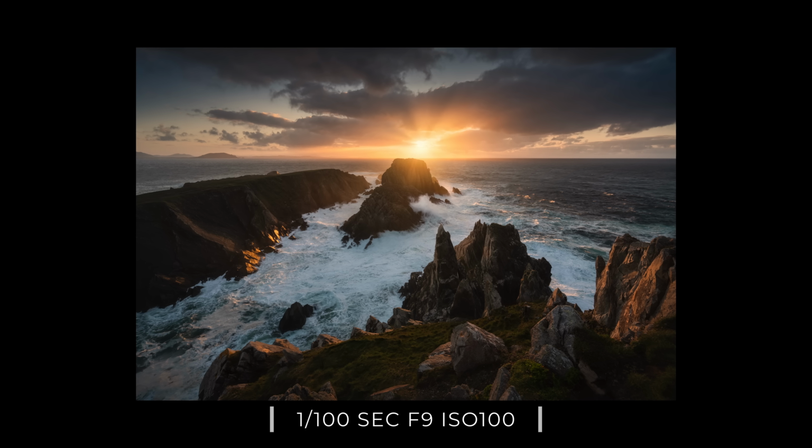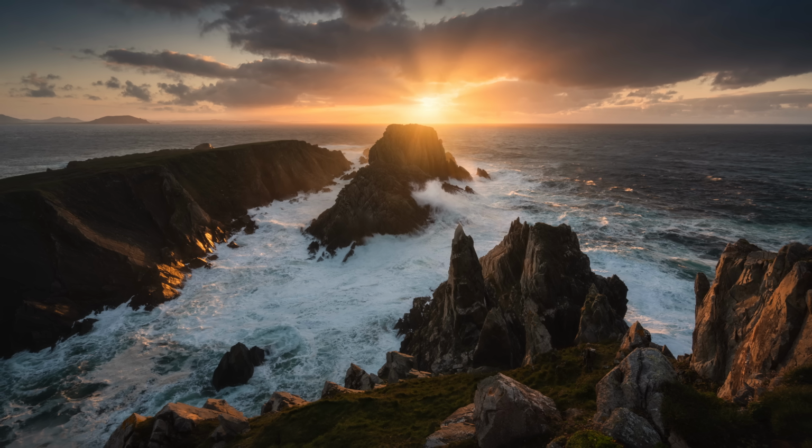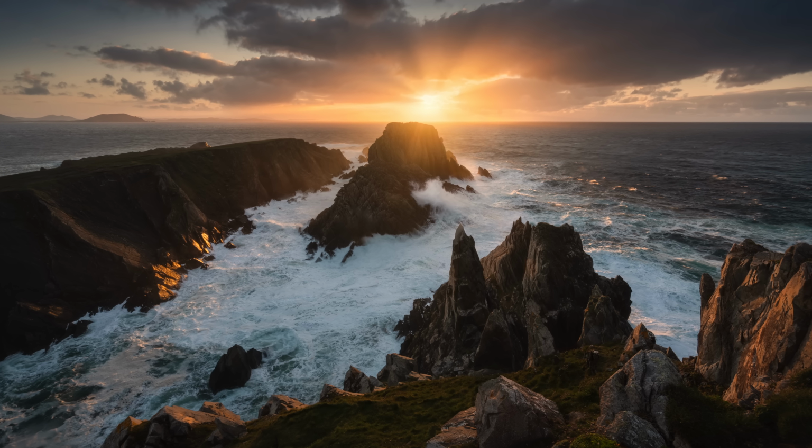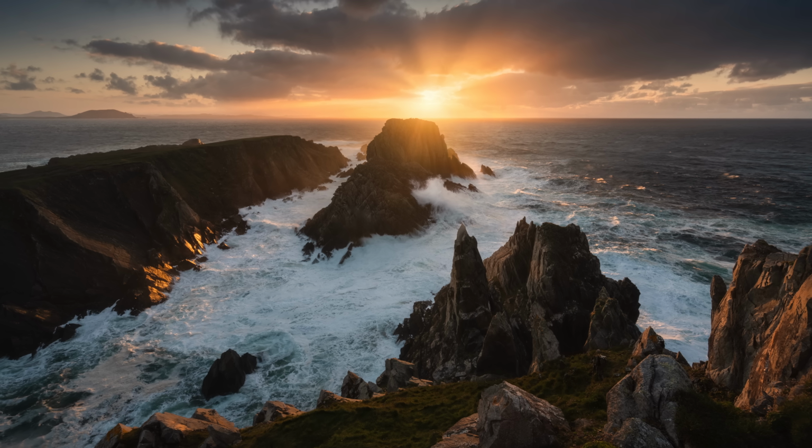For this one, I was just waiting for the right moment for those waves to crash against the rock formations, and then I did an exposure blend so that I could get the detail for the sun and the detail for the shadows in the rocks.